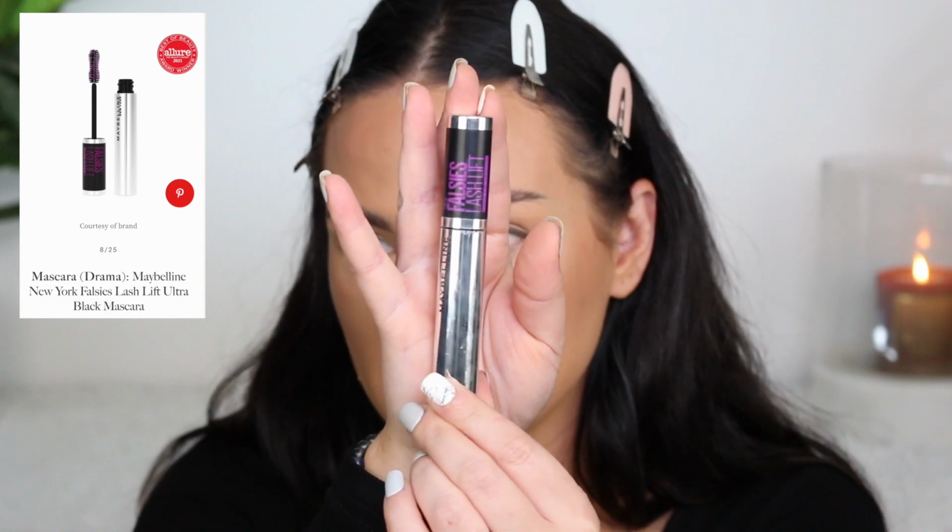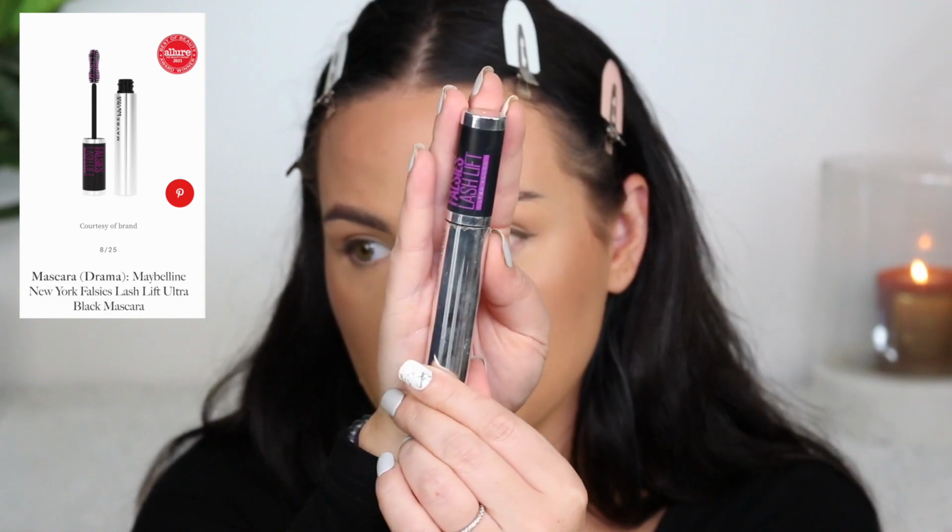Then for mascara, this one I was so happy to see, and they had a few mascaras in there which I think were deserving. This one specifically will not shock you, at least for how much I talked about it. It's the Maybelline New York Falsies Lash Lift. Specifically, they have the ultra black one in this year, but I feel like any of the lash lifts are amazing, and this is my favorite drugstore mascara, so yes. Of course, I'm so happy to see that this got an award. I've been talking about this since its release, and I love the other one too.